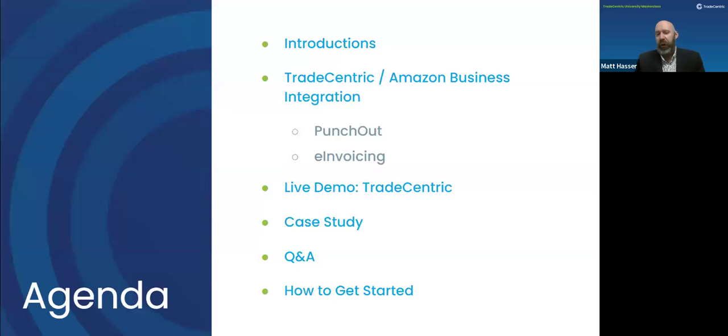We're going to do a live demo, both from the Amazon Business side and also from the NetSuite side, so that you can see how this technology will specifically help your organization. We're going to cover a case study with a real organization that works with this integration between TradeCentric and Amazon Business today. We'll have opportunity at the end to go through some question and answer. So please feel free to enter your questions while we're going through the webinar so that we can get those started, and then we're going to talk about how you can get started with TradeCentric and Amazon Business today.